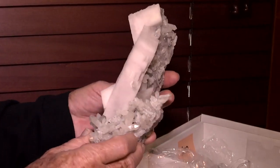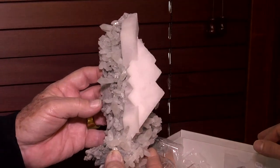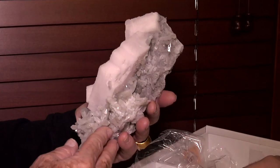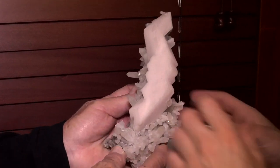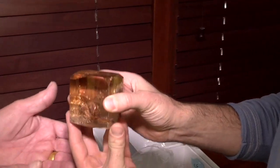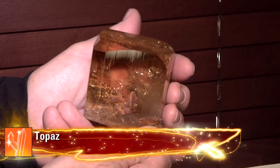Fantastic. Love that. It's a delicate pink, isn't it? It's a delicate pink, a light mangano. But what's captivating is the shape. It looks like an M or a W. It's unbelievable. It's got a fun shape. Yeah. This is really fun. Oh, look at that. It's a square, a rectangle. It is. Yeah, topaz.